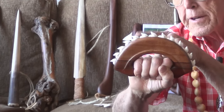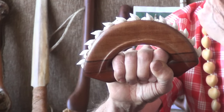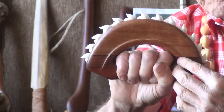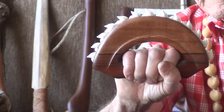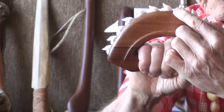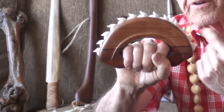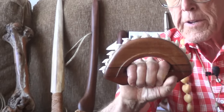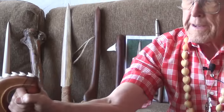A shark's teeth go to the left on this side and to the right on this side. So if you catch a shark, probably about 7 feet long maybe, that would have teeth this size, then you'd have the teeth going this way and this way. And most of these that are known have the teeth going both directions. So this one is not as good because you can only cut one way.